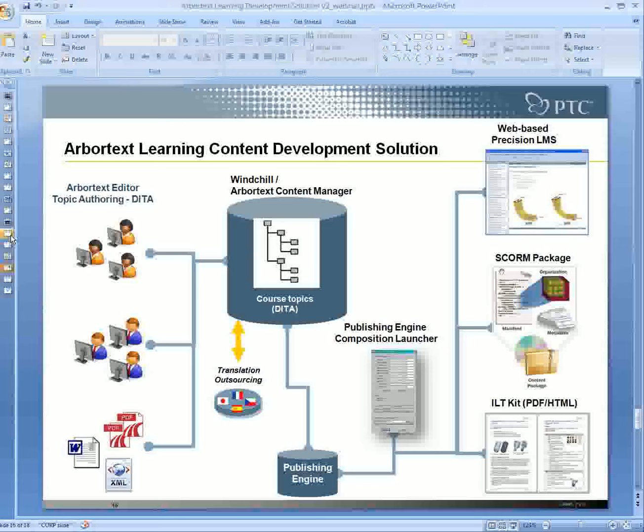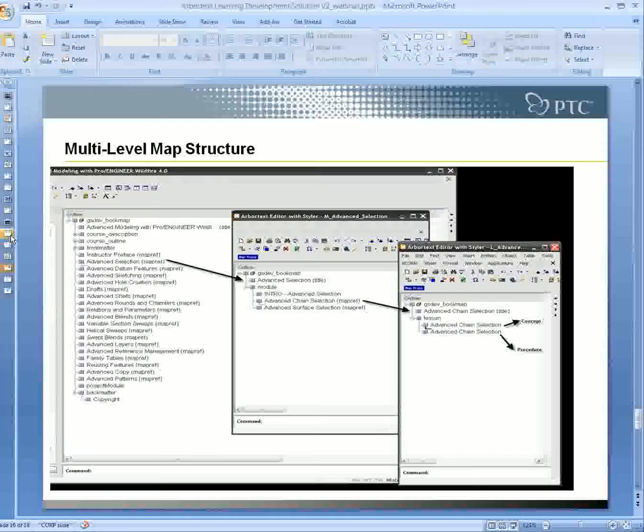Here's a quick screenshot that I want to show you. We're actually using multi-level maps, and if you've done course development, this should make sense in the idea that you've got lessons. Lessons are in modules, and modules make up courses. So we were able to take that standard idea of how content is created and actually build maps out of it. So let's start all the way on the left here.